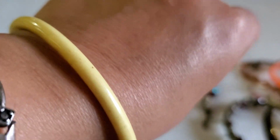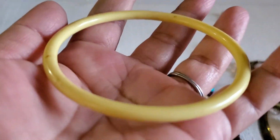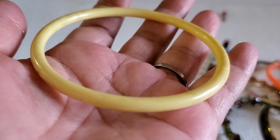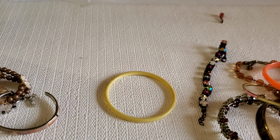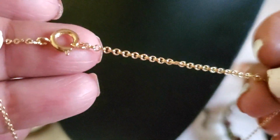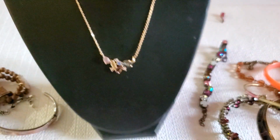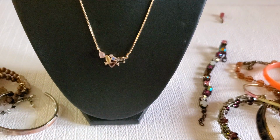And then this beautiful yellow. Feels like, I don't know, plastic. I cannot tell if it's bakelite or not because I don't have the tester. This will be $1. $1. Look at this little beautiful necklace with all different colored stones on a gold tone. And it has a spring ring clasp. That one will be $2.